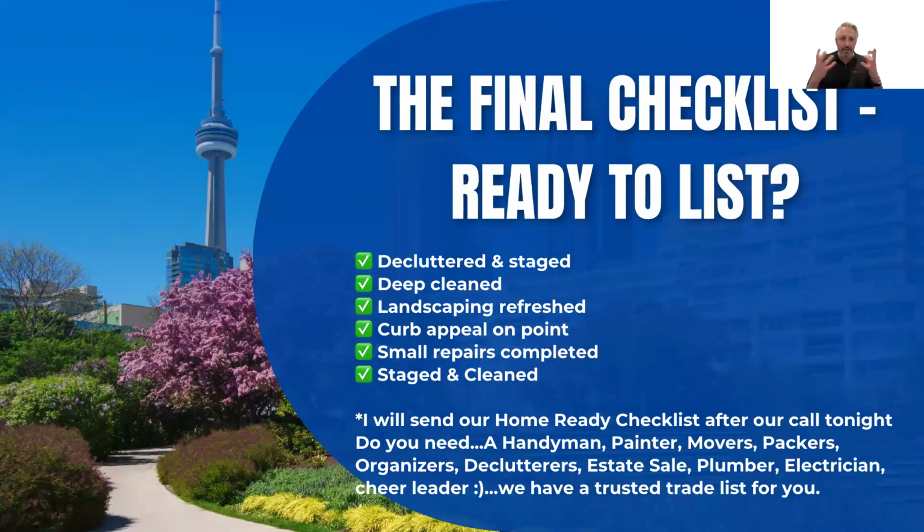So that's it in summary, quickly. We're at 8:15, so we're right on track. I don't want to keep everybody too long. But you've got to be decluttered and staged with the deep clean, your landscaping, curb appeal, small repairs, and the painting as well. I wrote staged and clean twice. That's how important it is, I didn't even notice I wrote it twice.